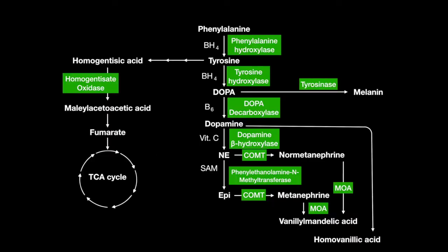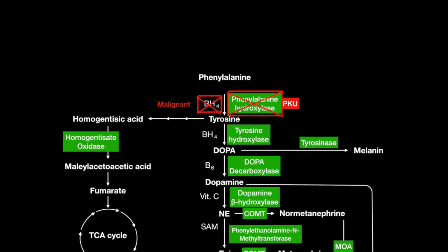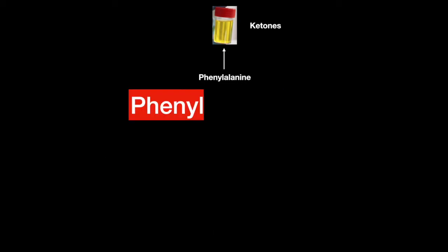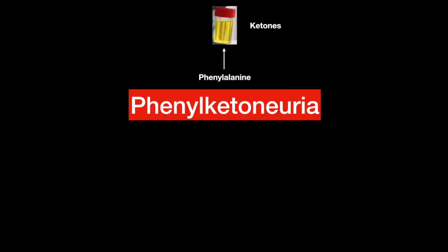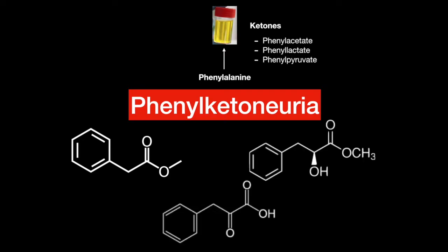Phenylketonuria, or PKU for short, is caused by either the deficiency of the enzyme phenylalanine hydroxylase, which turns phenylalanine into tyrosine, or the cofactor that associates with it called tetrahydrobiopterin, or BH4. When BH4 is deficient, the condition is malignant. Because the phenylalanine can't be metabolized normally, it forms ketones that wind up in the urine. These ketones include phenylacetate, phenyllactate, and phenylpyruvate.